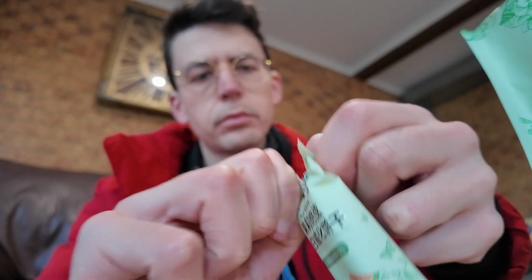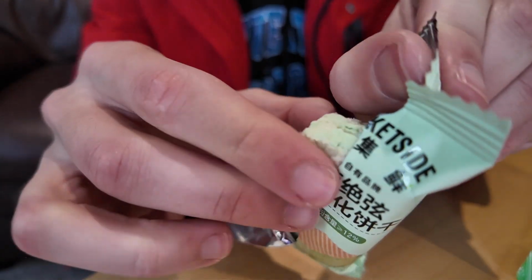Now for the matcha wafers, decided to give them a go. All right, individually packaged, classic. Let's give it a go. Let's open it. Making a mess here on my table, but whatever. Let's see how it tastes.